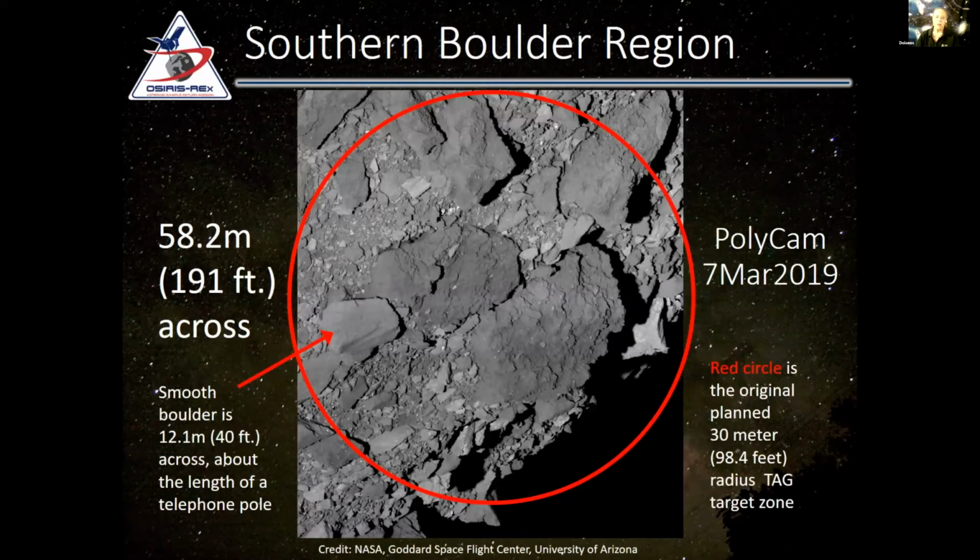This is another example of a boulder field. So this would have been a horrible place for our spacecraft to attempt to collect our sample. The red circle is the original 30-meter radius target zone that we needed to be flat, smooth, containing small rock fragments 2 centimeters across, suitable for the TAGSAM. You'll notice there's nothing like that in this picture. This would not be a very good sample site.